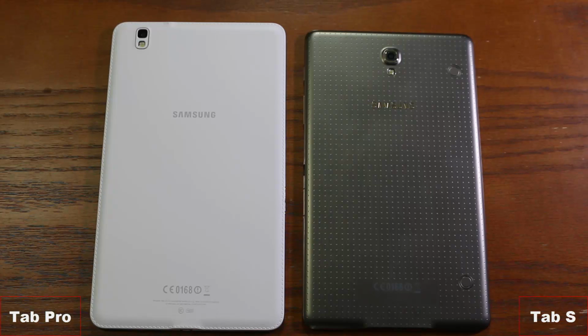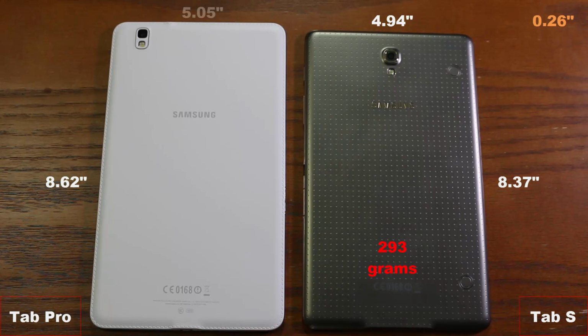Next, let's take a look at overall dimensions of these products. So the Tab S measures 8.37 inches in height, it is 4.94 inches wide, and it is 0.2 inches thick. It only weighs 293 grams, whereas the Tab Pro measures 8.62 inches in height, it is 5.05 inches wide, and it is 0.28 inches thick, while it weighs 330 grams. So you can quickly see that the Tab S is the lighter and the slimmer of the two. So far, the Tab S seems to be the winner.